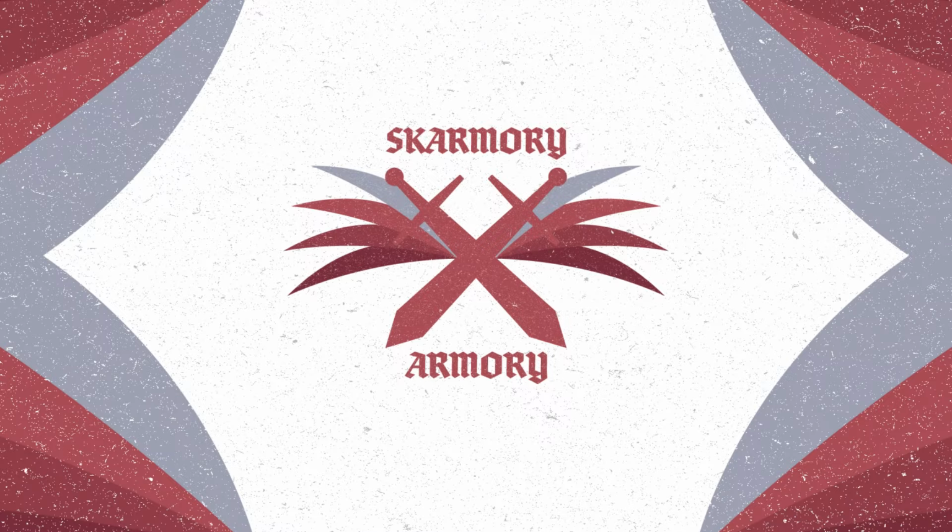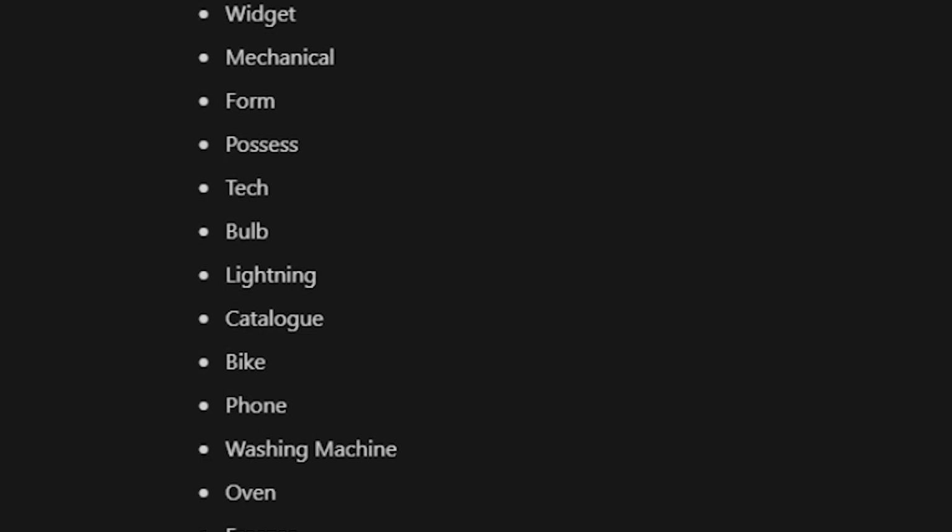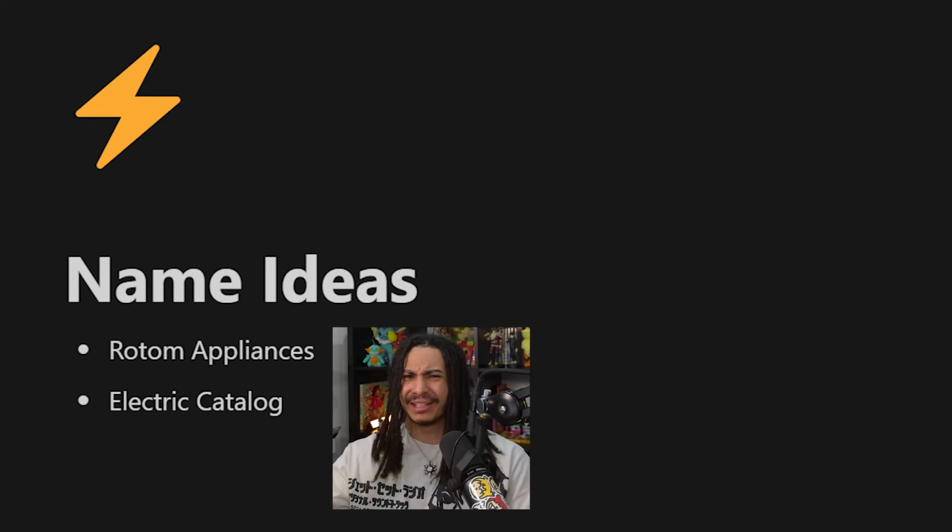First things first is the store name. I'm famously fantastic when it comes to making Pokemon brand names, like when we made Skarmory Armory or Ride on These Nuts, but to come up with a great brand name, you need to truly get to the heart of the idea. So I made a long list of Rotom related words to try to get the ideas flowing. Rotom appliances? Bit generic. Electric catalog? This is getting worse. But then it hit me.